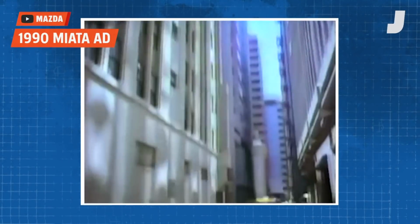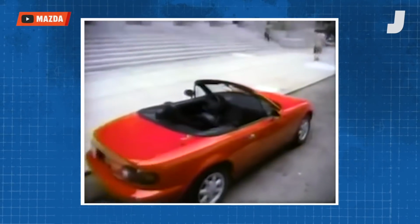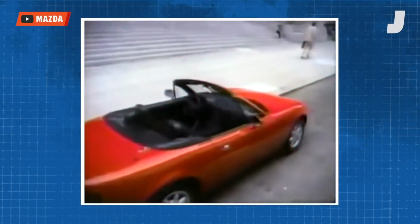The air was charged with the power of positive thinking. Style was in style, and Mazda introduced the Miata. No one knew then they were looking at the car that would be named Automobile of the Year.